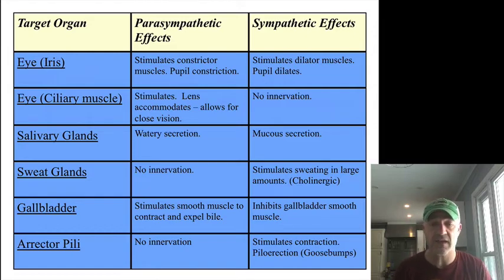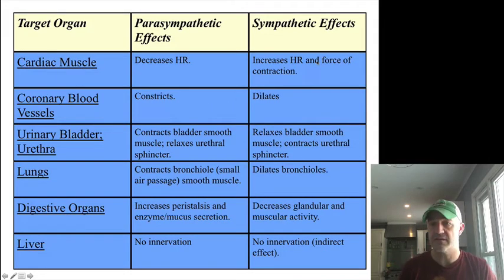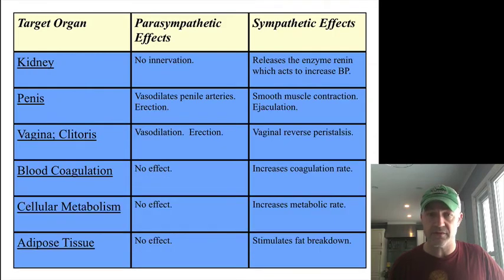But outside of that, you can see generally opposing reactions, where you see stimulates, inhibits. Stimulates constriction, stimulates dilation. Decreases heart rate, increases heart rate. Constricts, dilates. You can see most of these are opposite effects. And you can look through the list a little bit more and take a look at all those. With the male and female reproductive parts, you can see that it is a combination effect. They work together in that case.